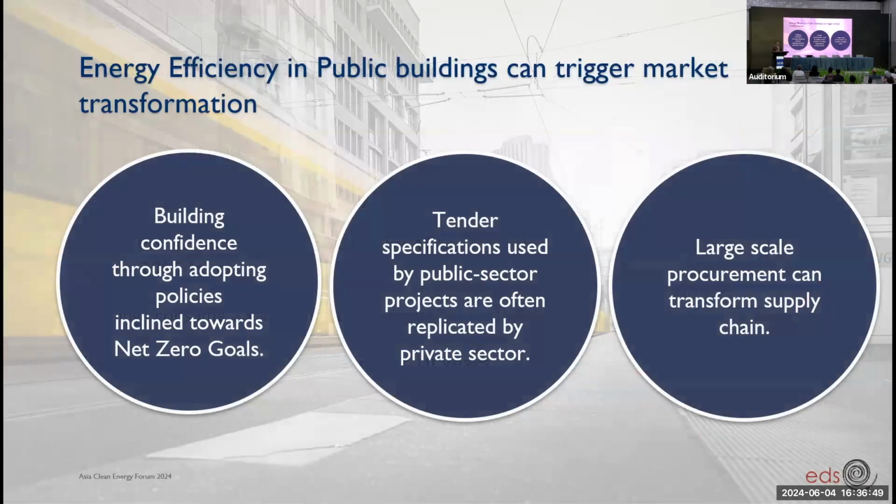Now, why are public buildings important? Because public buildings can trigger market transformation by demonstrating code compliance. If the government is developing a code, then it is the responsibility of public buildings to follow it first. If a public building can demonstrate it, then obviously it will motivate the private players and the other public entities as well.